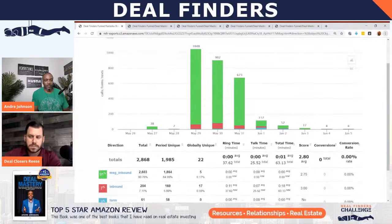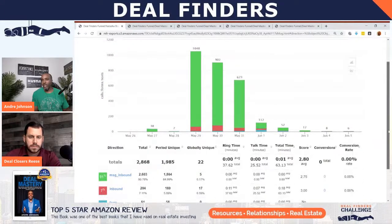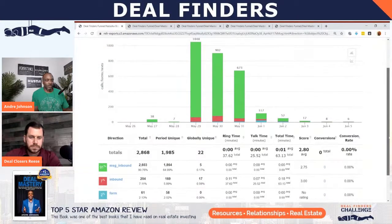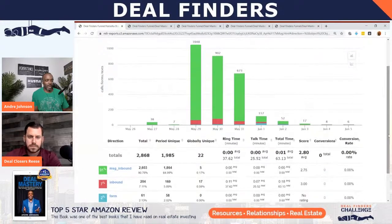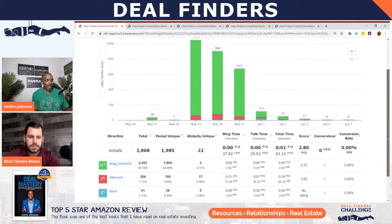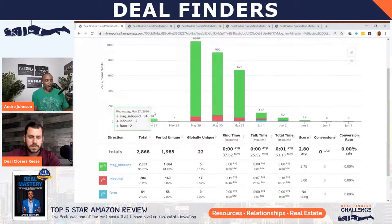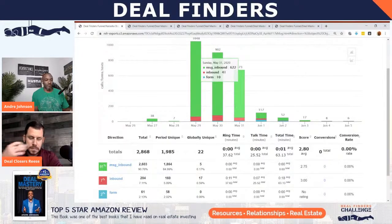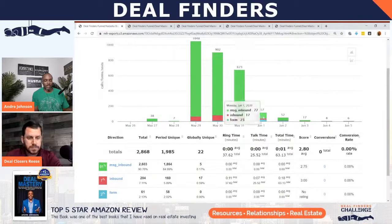It's really good to take a look at a campaign on an individualized basis, and then also to take a look at macro data as well. You can see here that this particular client, over the course of about a 10-day campaign, had on one day 36 inbound contacts. This day, May 29th, over 1,000 inbound contacts. This day, over 900 inbound contacts. The next day, over 650 inbound contacts, over 80. And then you can see it drops off with continuous follow-up that is occurring.